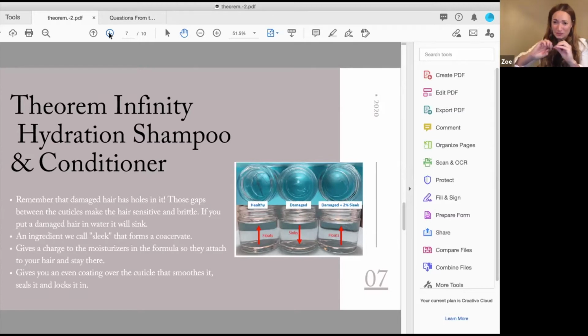So what we want to do is seal it in, and so you can smooth the actual cuticle of the hair. And how it does that is it forms what's called a coacervate. When you shampoo the hair, it has what's called a micellar system, and it basically creates a charge that leaves the lipids on the hair, on the cuticle, and they stick to it and smooth it out. So that gives you that frizz-free shine and that smooth cuticle, so you don't have the frizz.